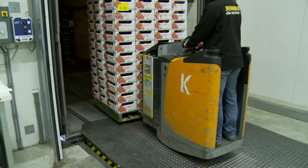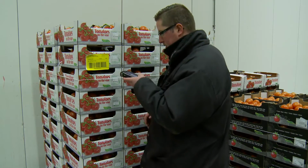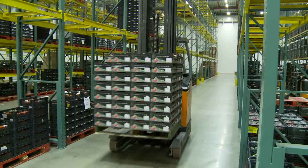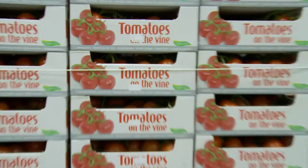Decreasing the temperature influences the speed of the deterioration process. The ideal storage temperature for tomatoes lies between 8 and 15 degrees. A temperature below 8 degrees does not do the flavor any good.